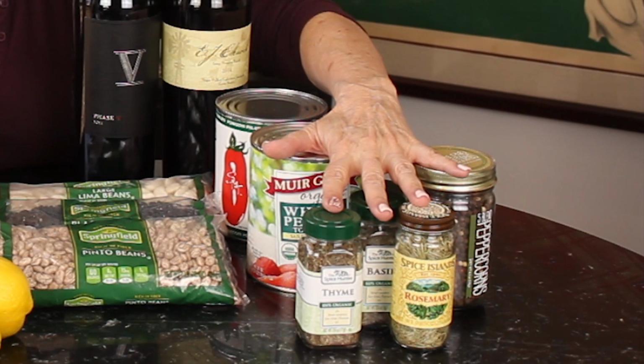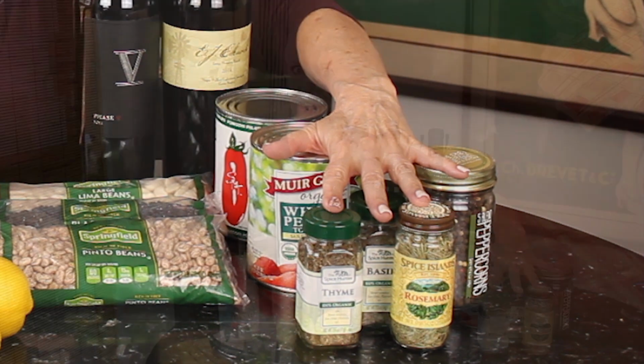You know, fresh herbs are always what we'd like to do, but sometimes good dried herbs add just that extra punch. And you can't always have everything fresh, so some good dried herbs. Tomatoes, always tomatoes. I'm a big tomato fan. And you know, tomatoes are not in season all year long. But if you've got some good canned tomatoes, you're good to go.